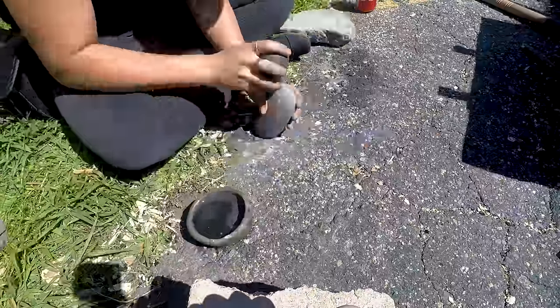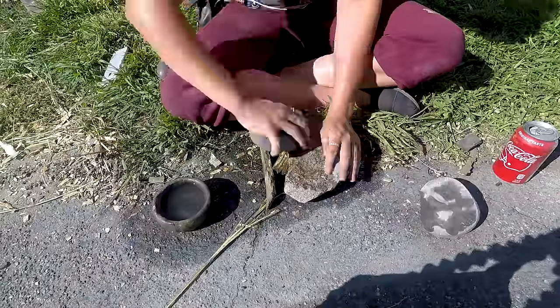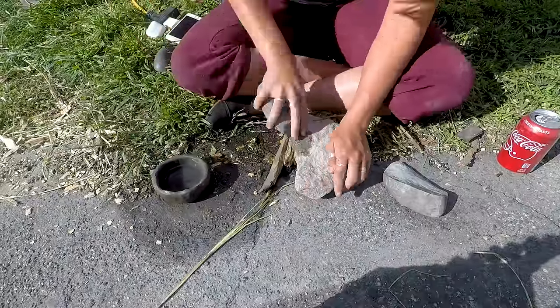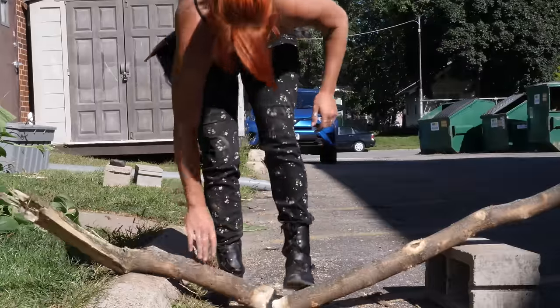Copper being such a soft metal, I'm a little skeptical my tools are gonna be adequate. So if they prove to be ineffective, this should be a good backup. I've ground down the stone into an axe head. I used it to cut the end here, and it worked pretty good.